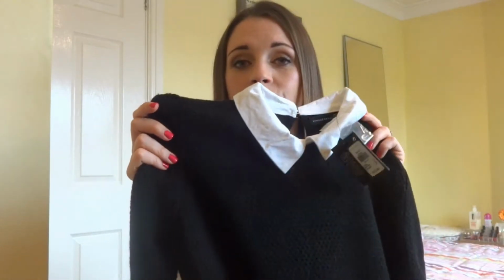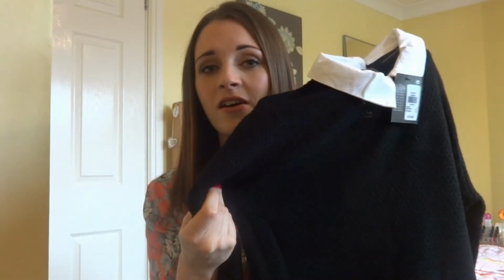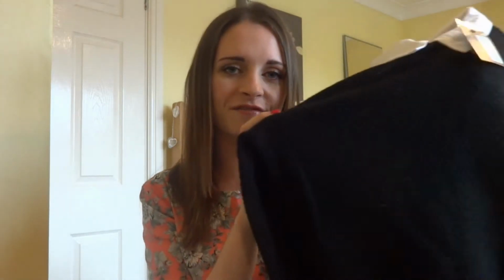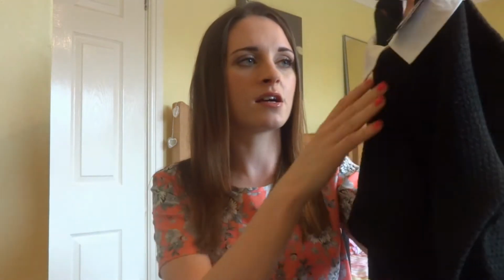They also did this in grey, but I preferred the monochrome look to this one. And size wise, I would say get the size down in this, unless you're really, really big on the bust, probably get your normal size, but otherwise if you're sort of quite petite, I would get the size down to what you would normally get, because I found this came up a little big. But yeah, I love that with a pair of boots and tights, opaque tights during the autumn winter. Nice statement necklace. I think that's going to look really lovely.